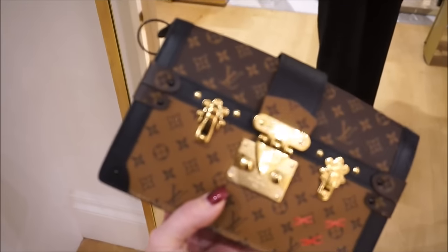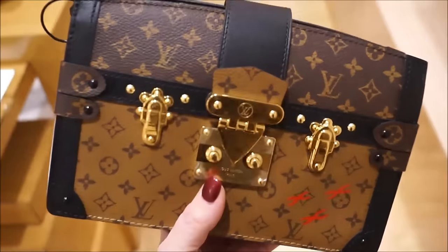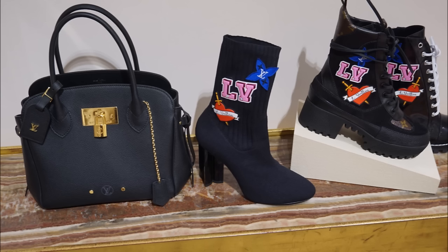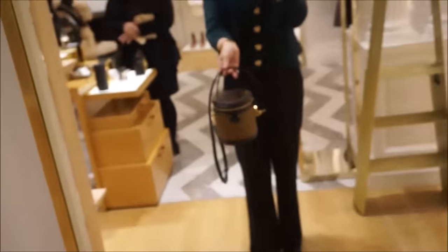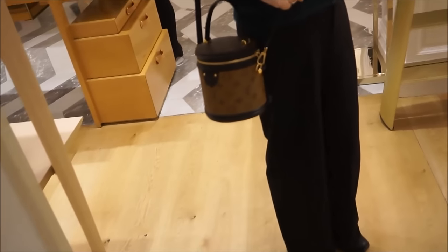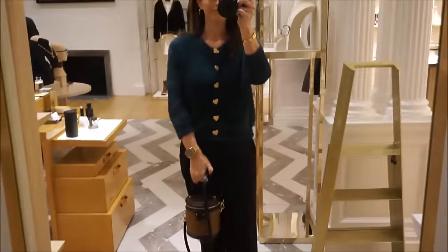This bag. I like this bag. And a mono with black. This is a cam bag. So let's try it on. Really cute. Rose monogram. And she actually holds a lot.